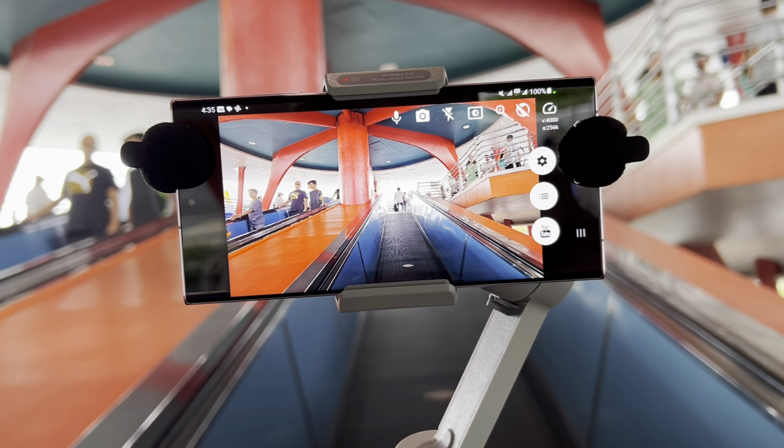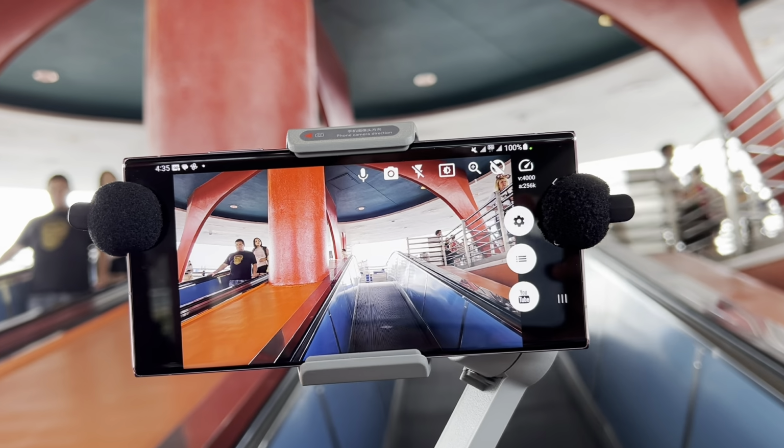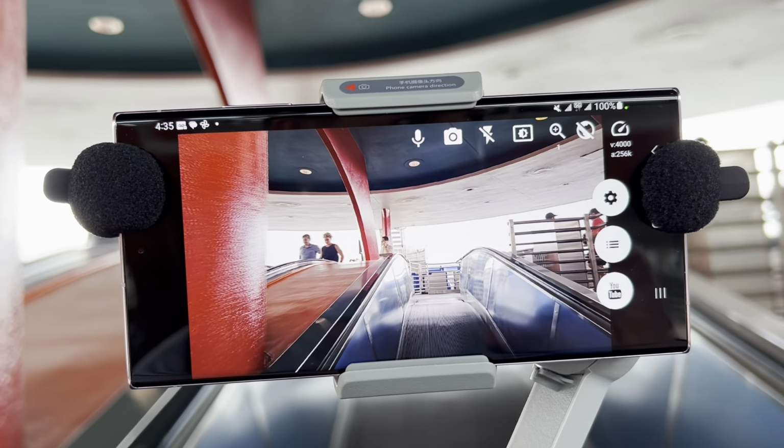All right, so the gimbal is armed and ready. Got it here. And we always use a compact setup. Number one, it gives us the best quality. And number two, it's super easy to maneuver and to use. And it's easy to maintain. There's not a lot of extra wires or anything.